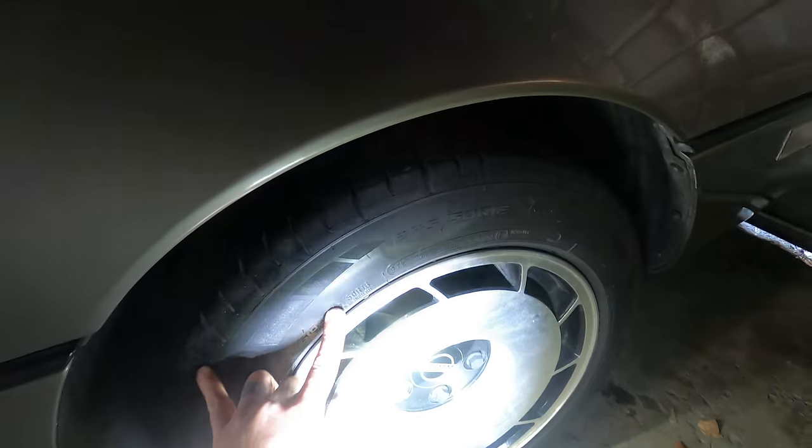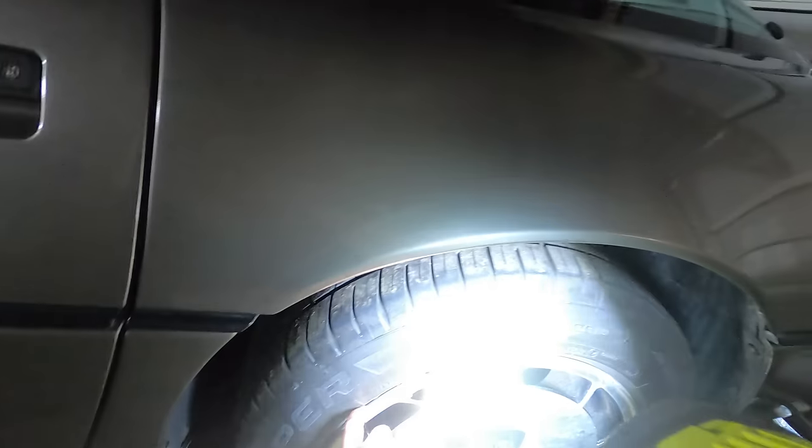Unfortunately, 255 tires are like extinct, and that's the factory size. So these are 245/50R16s. I compromised a little bit and went with these because I wanted to keep the factory wheels.